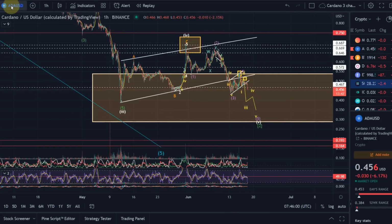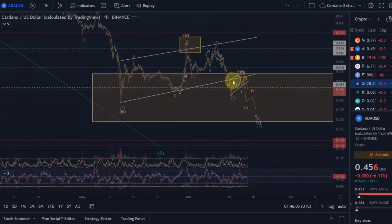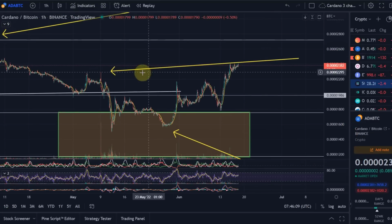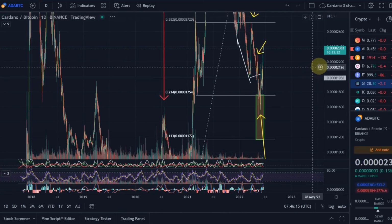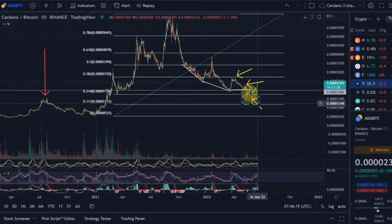Okay, and what I also wanted to do in this video is just to have a quick look at the ADA BTC chart, because we haven't done that for a while. I was quite curious to see what actually happened, because on the ADA BTC chart, it's actually not looking too bad. Because I remember months ago, we, for fun, defined a target area on the ADA BTC chart for ADA to dip into, and it's still there.